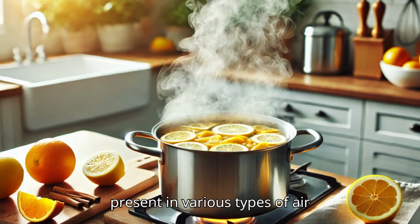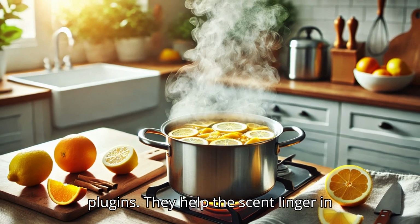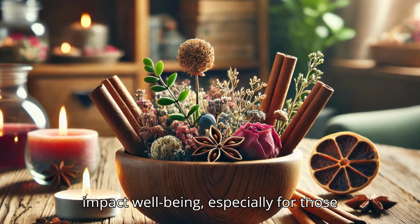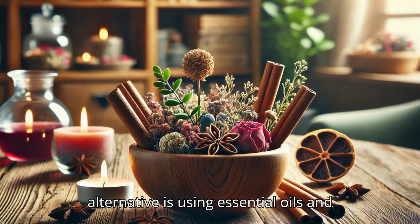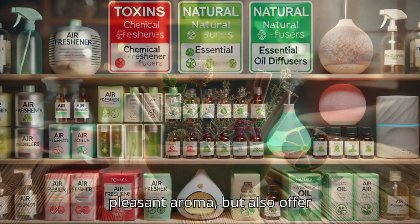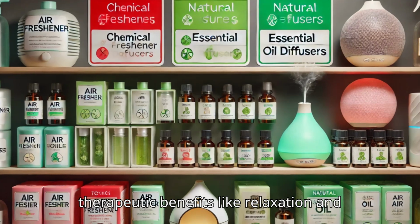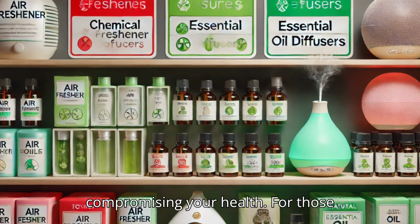Phthalates are present in various types of air fresheners, from sprays to popular plug-ins. They help the scent linger in the space, but at the same time, they can impact well-being, especially for those with respiratory issues or allergies. An alternative is using essential oils and diffusers, which not only provide a pleasant aroma, but also offer therapeutic benefits, like relaxation and even mood enhancement. It's a way to add fragrance to your home without compromising your health.